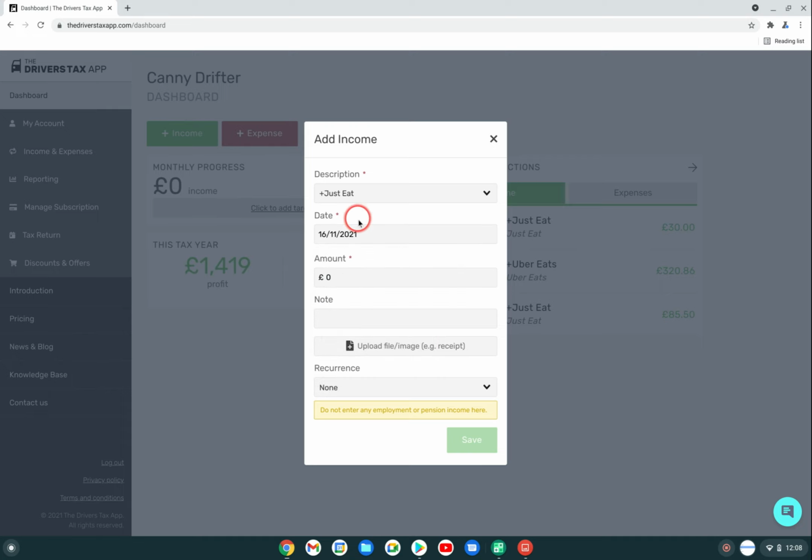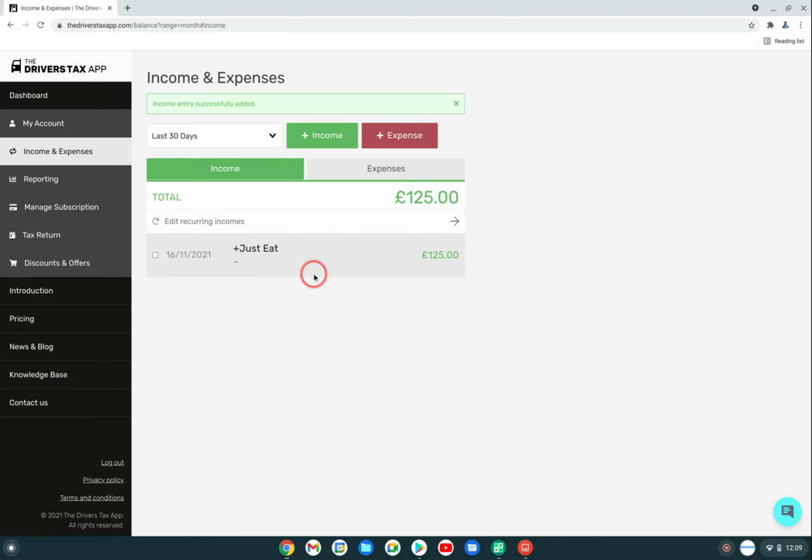It's on the 16th of November, for example. They paid me £125. I'll put a note in here, and then I can add the payment for £125. You can see if it's a recurring income, which I would never use for what I was doing. I'm not sure what scenario you would use that, but it's useful for expenses. When we come on to expenses, I'll show you a recurring one, and then you would just save that, and you can see that that's gone in as Just Eat for £125 income.